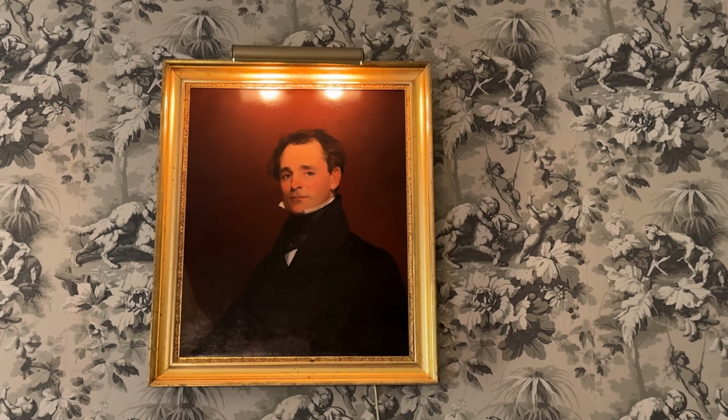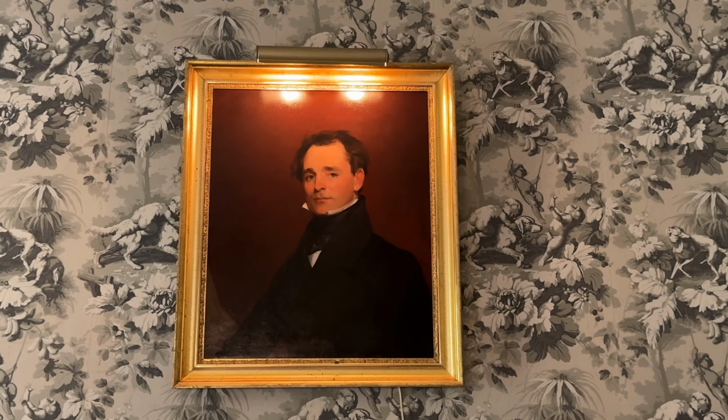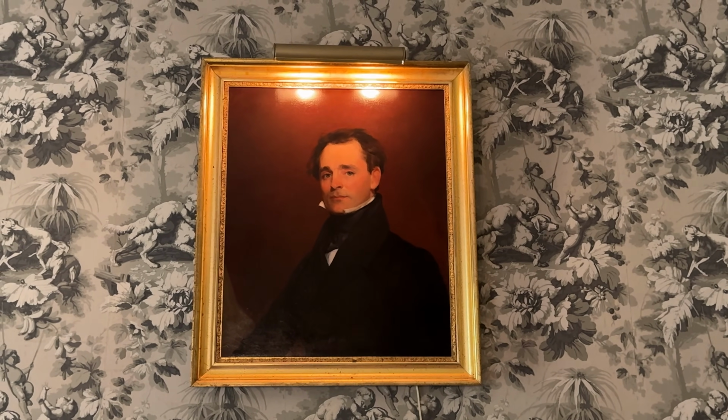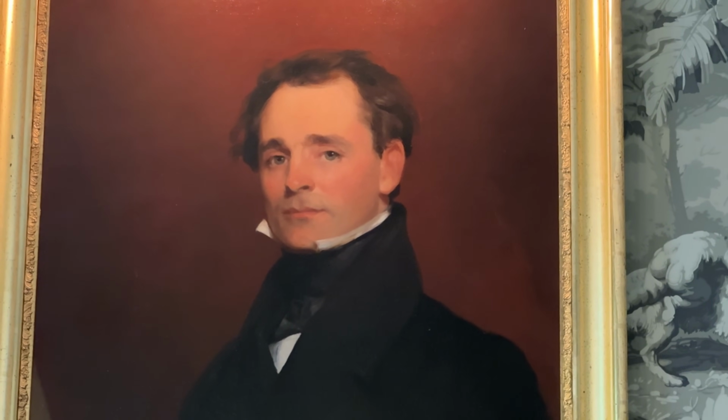And the portrait over the larger sideboard is George's father, Levin Marshall, so he's my great-great-great-grandfather. He came here as a young man in the early 1800s and started out in a clerical position in a bank, and within about 10 years had created a fortune for himself. And this is a Thomas Sully portrait.